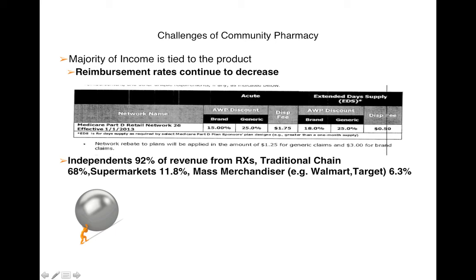So how does a pharmacy get paid? This is an example of a contract of a Medicare D plan. They would take the AWP, take 15% off of it, and pay me $1.75 as if that was a 30-day supply. For a 90-day supply, they take a little bit more off and pay me a little bit less in dispensing fee. Their argument is that less labor has to go into this because I'm only doing it every 90 days.